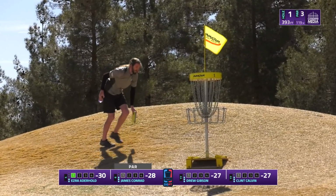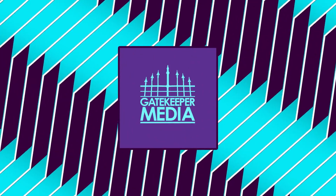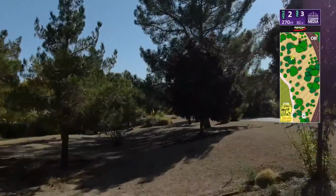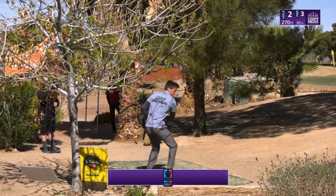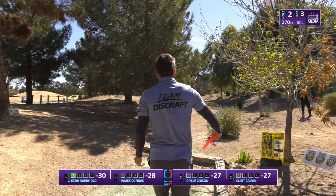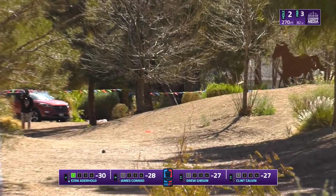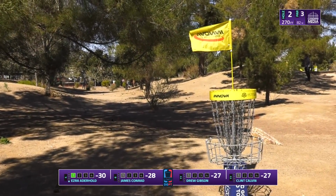And yet, you really were not getting pure tailwind or pure headwind on any of these holes, it felt like. It felt always left to right or right to left, which are very challenging winds to fight. Hole number 2, short par 3. Again, left to right, hard crosswind. The angle is very specific to park this basket. Yeah, that left to right wind doesn't help with the shot that you need on this hole, because you kind of want something to flip up and move back to the left.